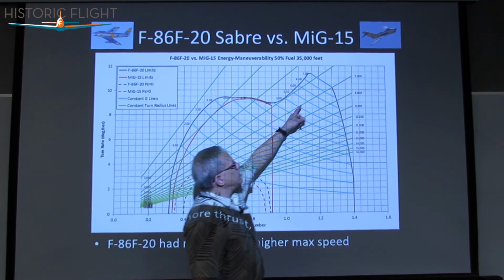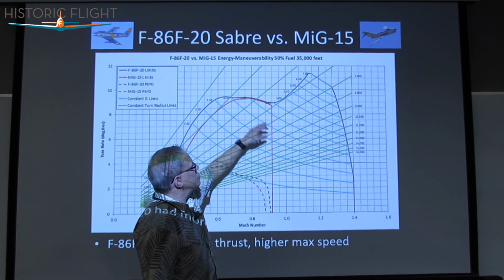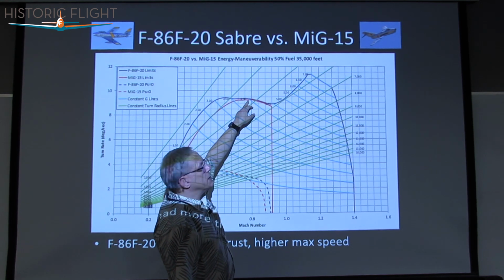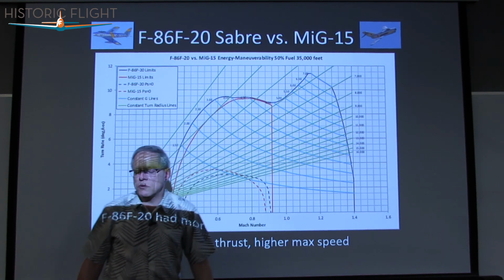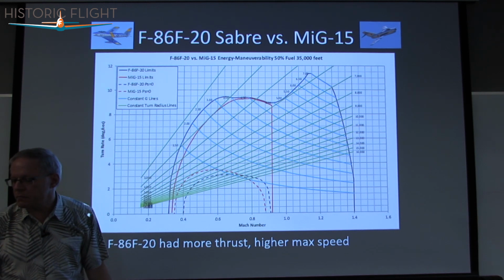In addition, as you can see, they were qualified to pull 7 Gs, and with G suits could, while the MiGs were limited down here to 4 Gs, and of course without G suits, the pilots really wouldn't want to do that very much. So the lack of G suits in the MiGs really handicapped them.